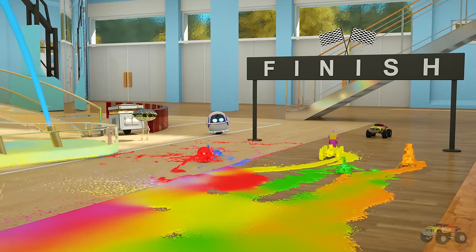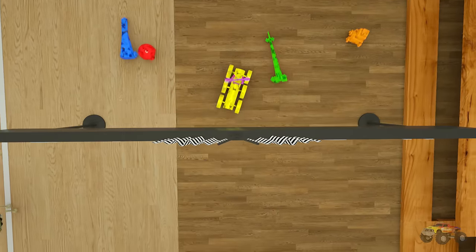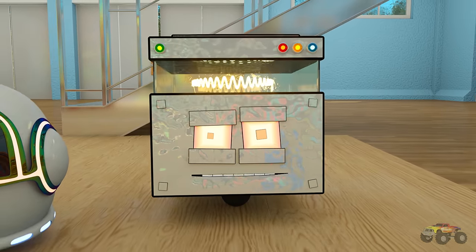We're almost to the finish line. And the winner is everybody! Thanks for racing with us. Now you know 3D shapes and colors.